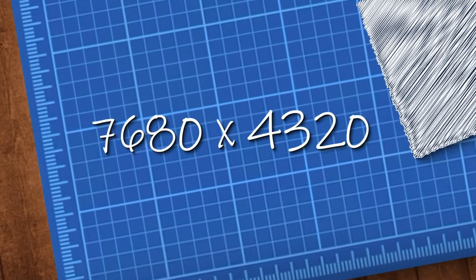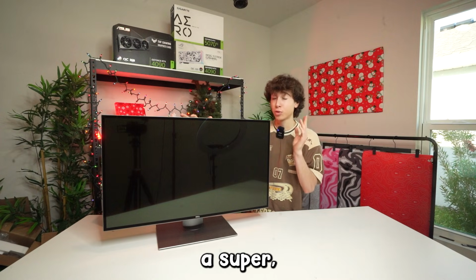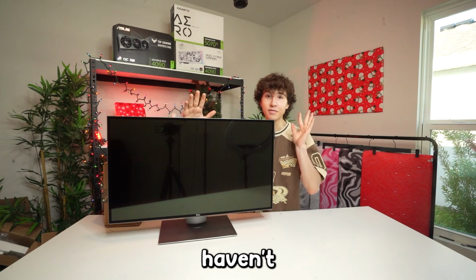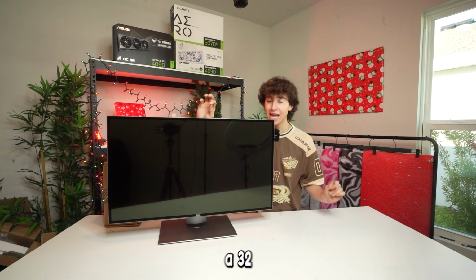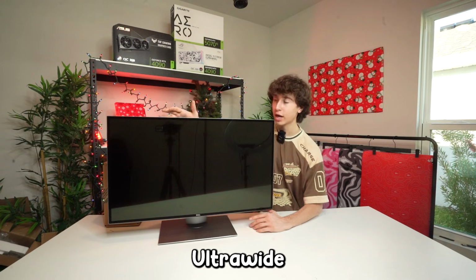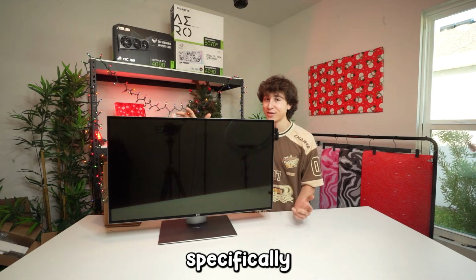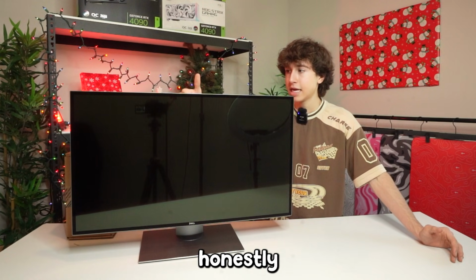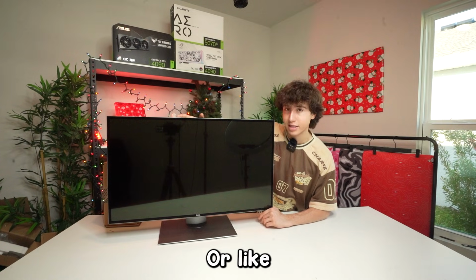The resolution of this monitor is a staggering 7680 by 4320. That is a ton of pixels to render, so I'm definitely gonna have to use a super, super powerful gaming PC with this monitor in order to take advantage of the 8K. If you guys haven't already noticed, this is a bigger looking monitor than usual, and it's because it isn't a 27-inch monitor. This is a 32-inch monitor, so it's not an ultrawide that's curved, but it is definitely a really big screen. That's probably because this monitor isn't specifically a gaming monitor. It's probably meant to be a really nice video editing monitor, or honestly a monitor for a super rich person. I'm not at all, but that's probably what this monitor is, or some business professional.